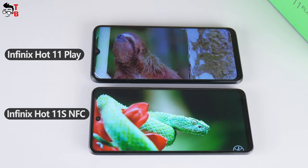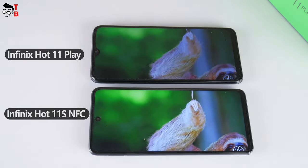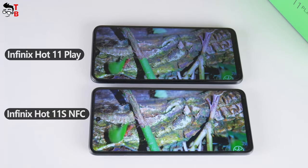I run the same videos on these mobile devices. As you can see, Infinix Hot 11S NFC has much better display. To be honest, I don't know why Infinix Hot 11 Play has such a big display, but only HD+ resolution. I think it would be better to make a smaller screen, 6.5 inches maximum.